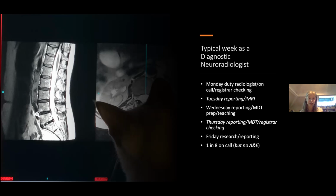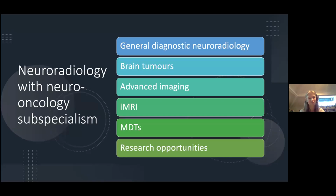There's a picture of a cat here because I have a couple of days a week where I report purely from home, usually on a Tuesday and a Thursday. And even the IMRI scans, the intraoperative MR cases, we can do from home, and it works quite well. My on-call is a 1 in 8. I don't usually have a radiology registrar on with me because we have no A&E department at the Walton Centre, so our on-call is rather different to everyone else's, but it's fine.